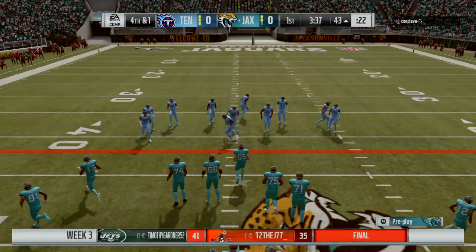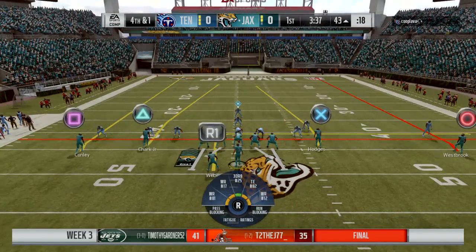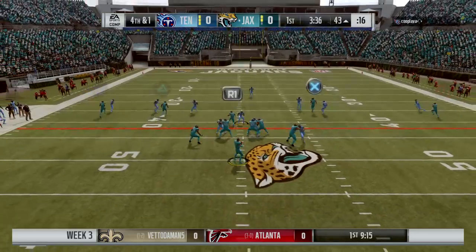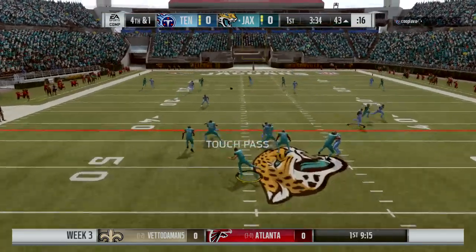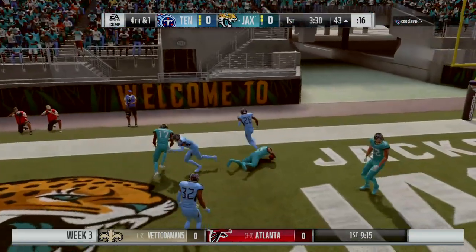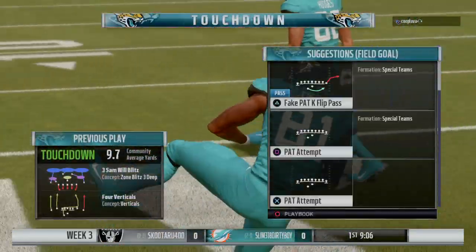And on their first drive, the offense staying out there. They're going to go for it on 4th. Now they'll throw here out of the gun, trying to lay one up deep. And that is caught. Touchdown, Jacksonville.